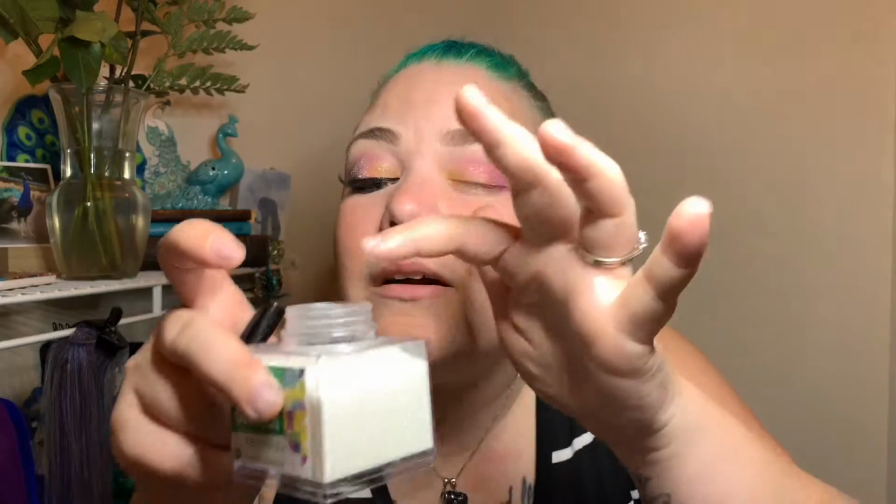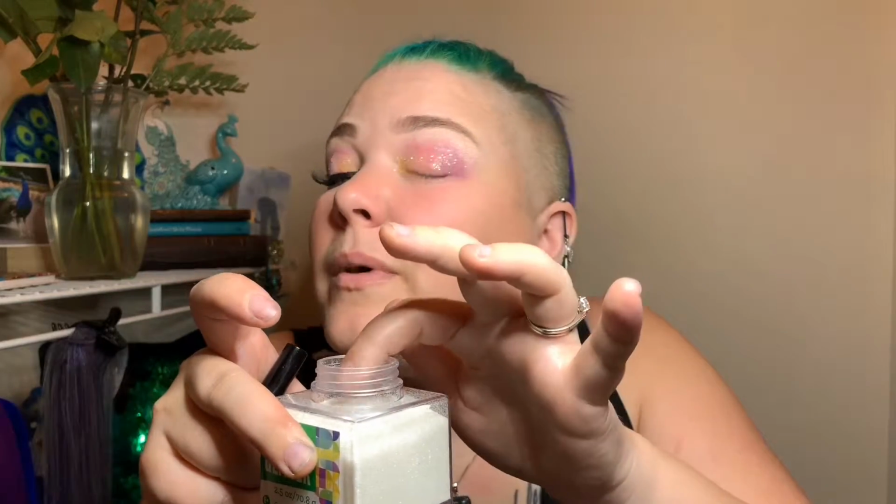Just dabbing some glitter on. Dip and dab. And when you put the glitter on the glue as well, it removes the tack of the glue, so hopefully your eyeballs will not stick open. And then I'm just gonna take a fan brush and wipe off any excess. And there we go. Yay! Okay, it's so sparkly. Look at it, isn't it pretty? Yes, I love it.